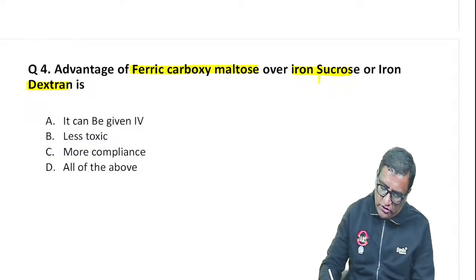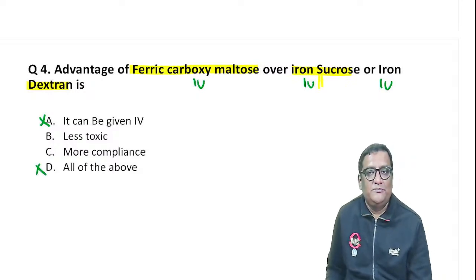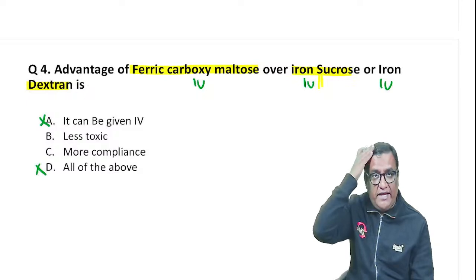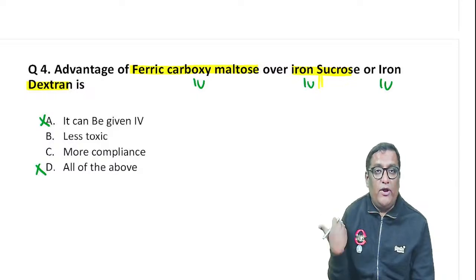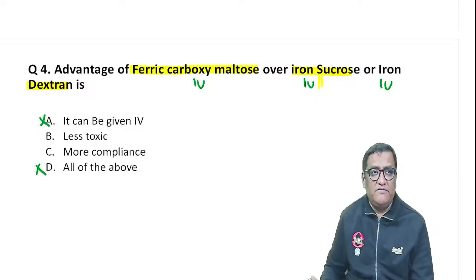Iron sucrose, iron dextran, all of these are IV drugs only. All of these are parenteral. So answer A is not the answer. Because A is not the answer, D is also not the answer. Even in thalassemia they are mechanically more fragile and osmotically less fragile, anything which undergoes hemolysis in the spleen. In beta thalassemia, they are killed in the bone marrow itself, but whatever survive will also get killed in the spleen. Primarily lysis happens in the bone marrow, but a small amount of lysis happens even in the spleen.